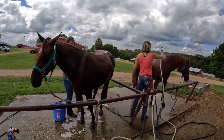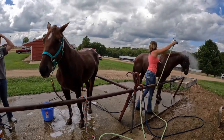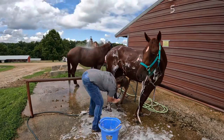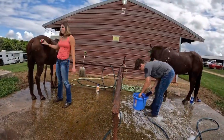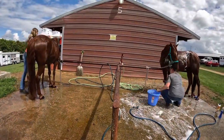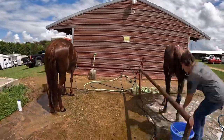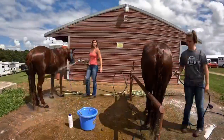So getting ready for the show every day, it's a lot of work, and it really takes the whole day. Besides bathing and grooming them, they have to be fed, their stalls cleaned, they go on a lot of walks, they have to be warmed up before the classes. The list really goes on and on. They need a lot of rest, and they're athletes, and we have to really take care of them good for them to perform to their potential.